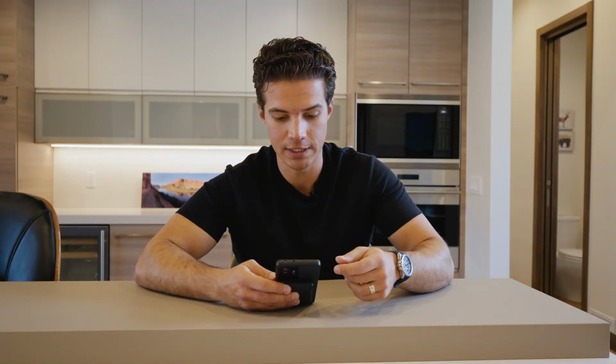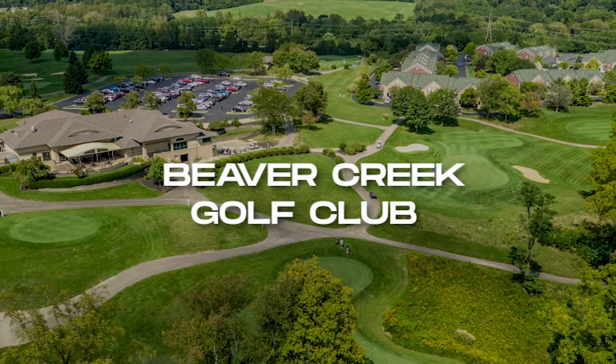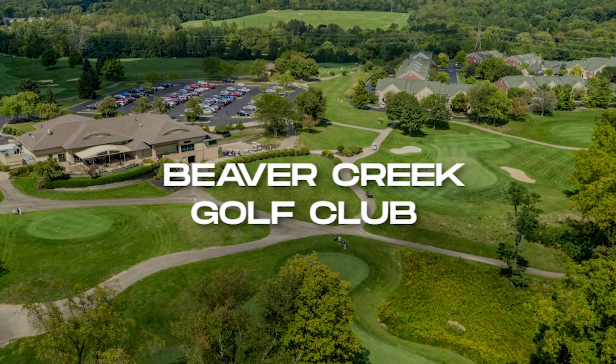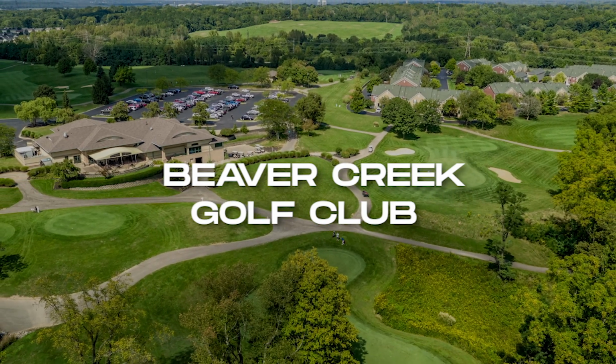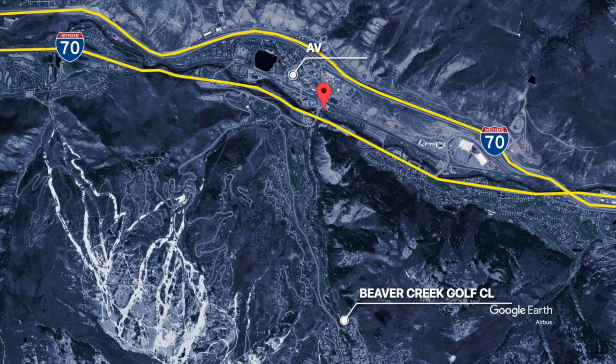We also have the Vail Country Club, which is an indoor golf simulator that is open year-round. We have the Beaver Creek Golf Club, which is a Robert Trent Jones Jr. design course just up the road here. That was opened in 1982, and it's respected for its long, narrow, challenging fairways and stunning scenery. I'm not a big golfer, but if you're a big golfer, you've got that right here.